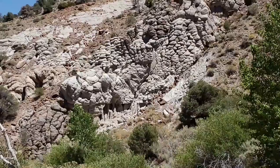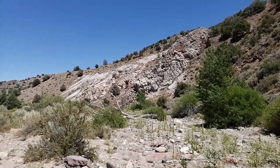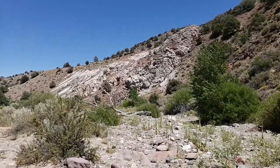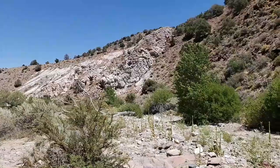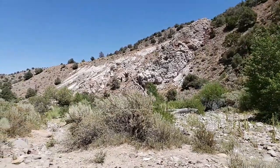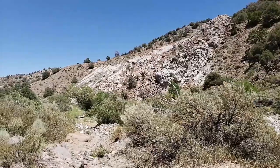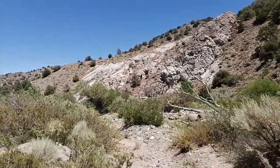Oh, that zoomed in really fast and I didn't mean it to. Yeah, I really enjoy that rock. I think it's pretty. Yeah, this is interesting geology in this canyon for some reason. I know, and it's so diverse. It's not like that going up to Como.